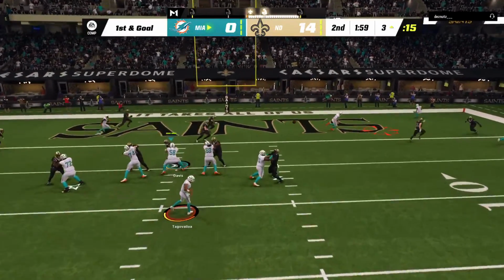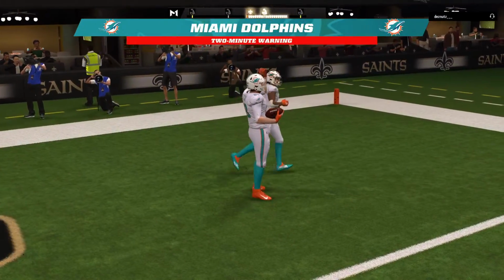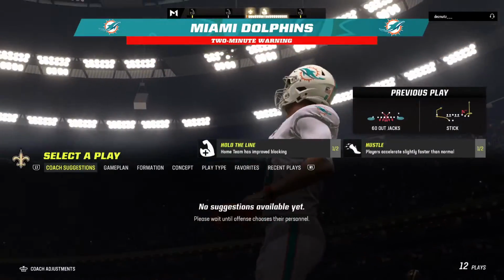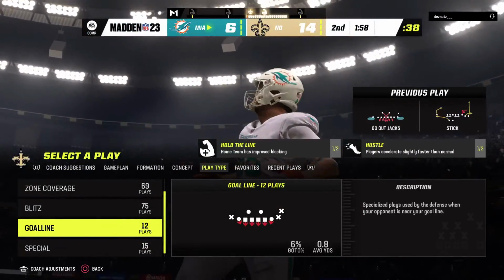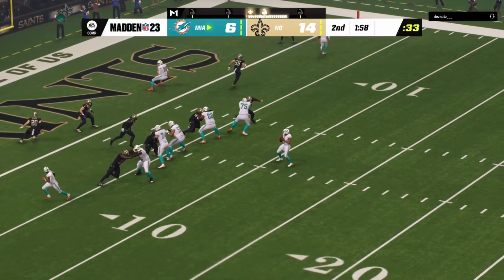Tua going to throw. And he's got his tight end, Gesicki, in the end zone. Touchdown, Dolphins. A 3-yard touchdown pass. And the Dolphins are back within a score.